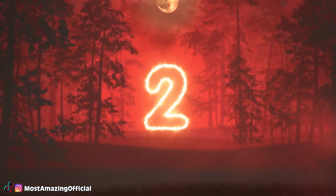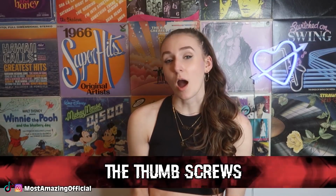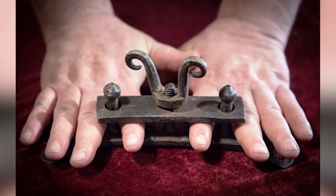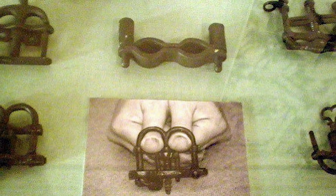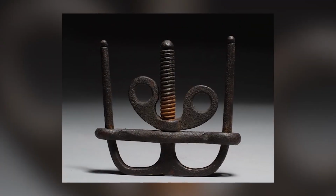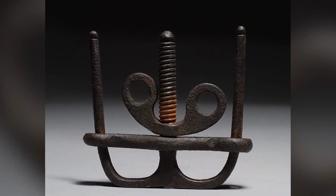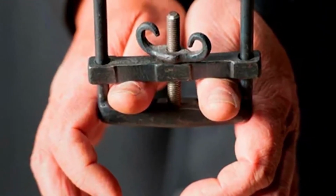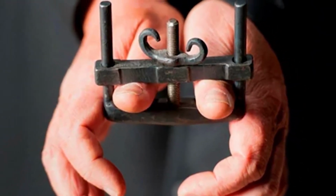Moving on to number 2, we have the thumb screws. This was a common form of interrogation used in medieval Europe. If the criminal was not behaving or giving the information that they wanted, then they would resort to using this device. Basically, it was a vice that would clamp down on a person's thumbs or fingers. Then the vice was slowly tightened, putting more and more pressure on the person's thumbs. Also, they were locked in place with a padlock, so they couldn't escape. They were left there until they made a confession. If not, their fingers were shattered.